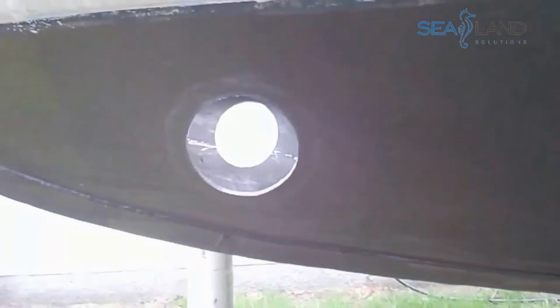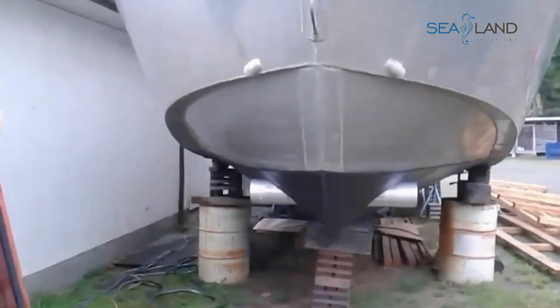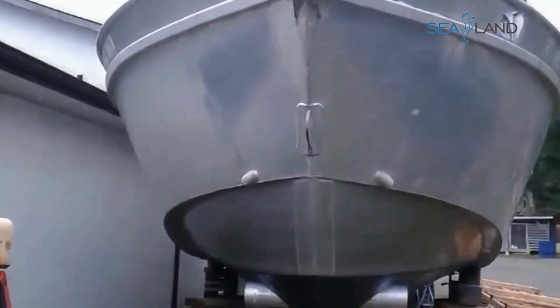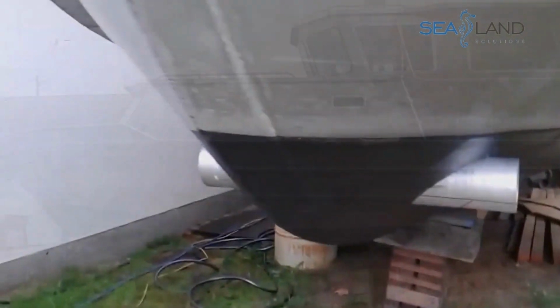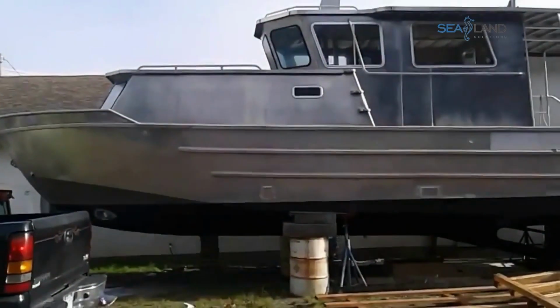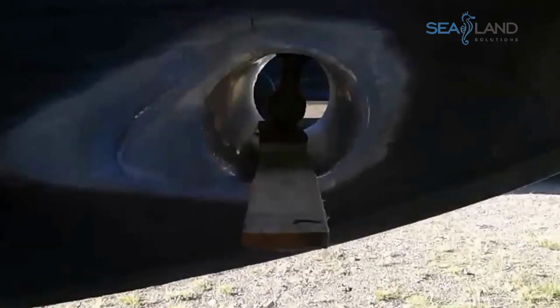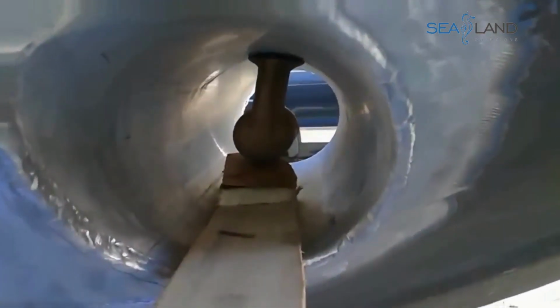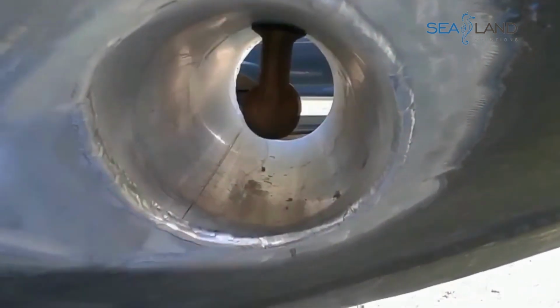Vetus is a leading manufacturer of marine propulsion systems, and their bow thrusters are known for their powerful performance and efficient design. These thrusters are installed at the bow of the boat, and use a powerful propeller to generate thrust in any direction, allowing for easy and precise control of the boat's movement.